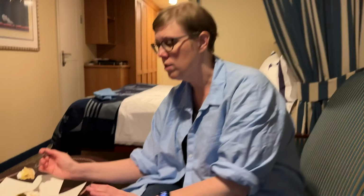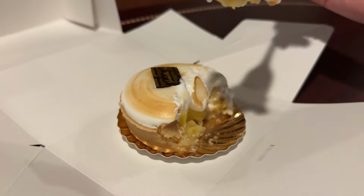So it's super easy. But this is delicious. Phenomenal. I'm glad she talked me into this one. It's a little butter. So good.